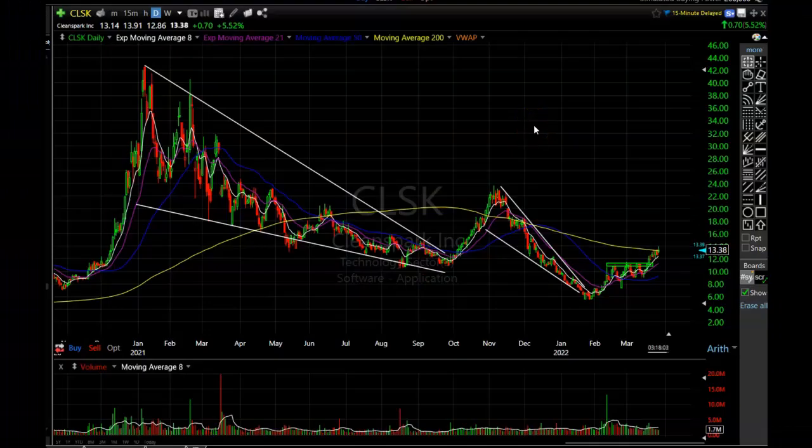All right, so jumping over to my TC2000 charting software, let's take a look at some of these Bitcoin mining stocks and how nice they are looking at the moment. I'm going to start off with CleanSpark, ticker symbol CLSK, because this is the only one that I currently own any shares of. I like to trade all of these from time to time just because they have so much volatility and they make some pretty clean patterns.